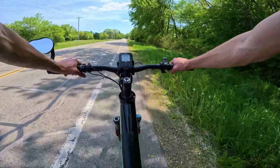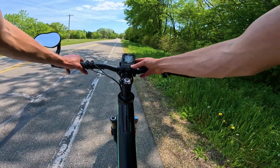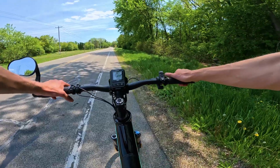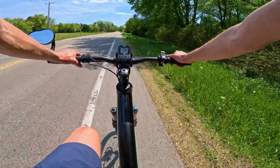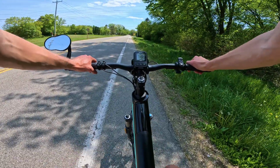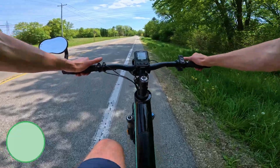Let's start off in Eco. Now I feel like the way these are labeled is a very clear definition of really how it feels. So Eco is going to be the level where you're just getting a little bit of assist. So you maybe want a little bit more of a workout, want to travel at higher speeds. And I will say it's also very accessible starting from a stop. And I'll call out the speeds.